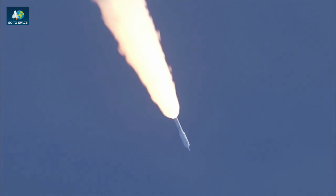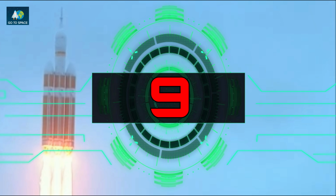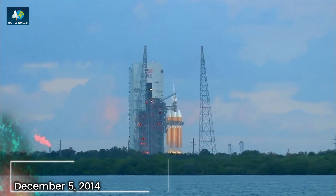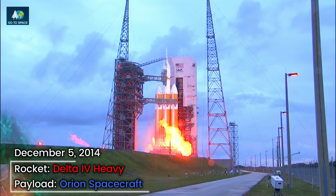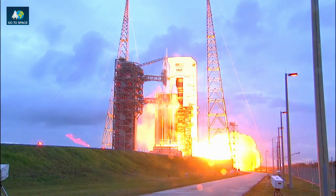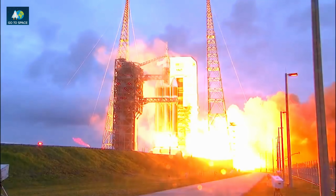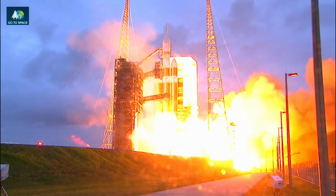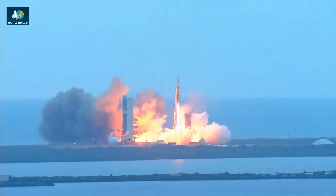Altitude, downrange distance 8 miles. Ten, the igniters have been lit. 9, 8, 7, 6, 5, 4, 3, 2, 1. And liftoff at dawn. The dawn of Ariane and a new era of American space exploration.